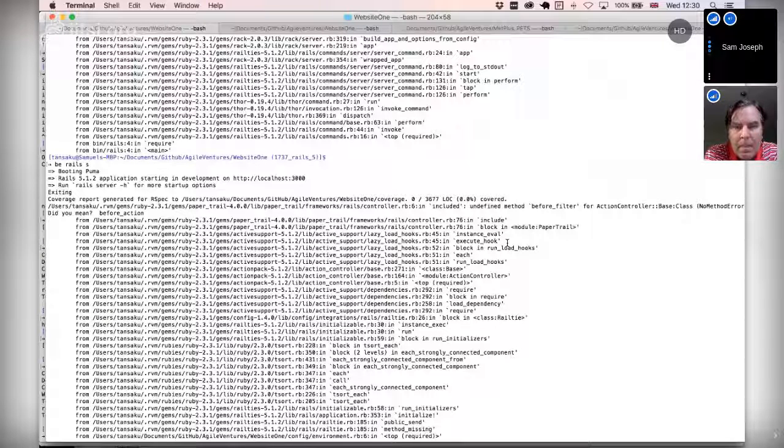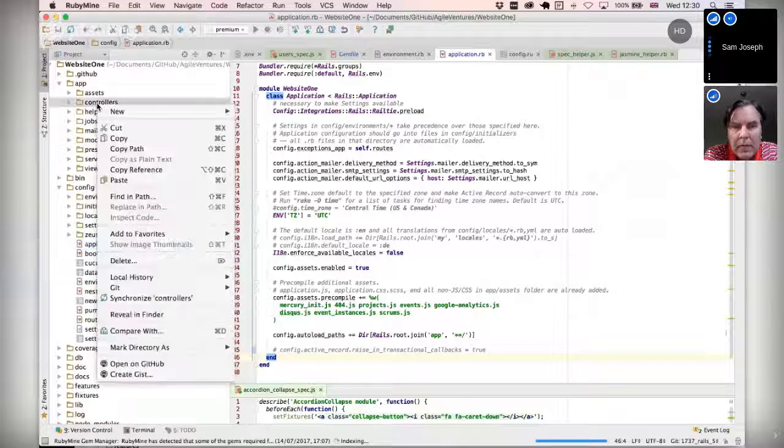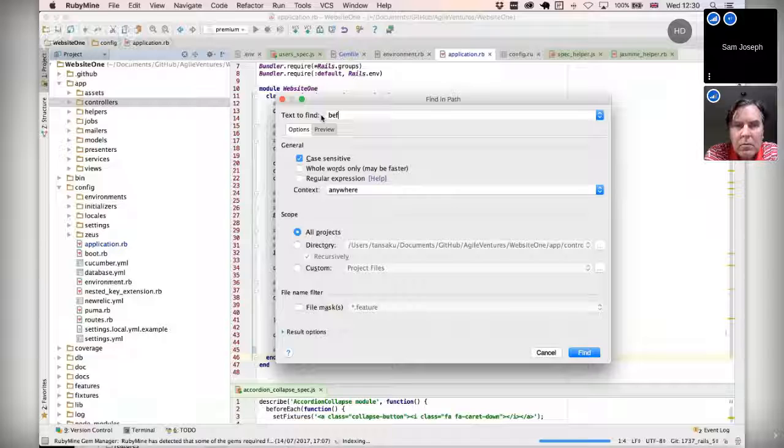So we've resolved that previous error, and now we've got undefined method before_filter. I think all of the before filters are now not supported, so in the controllers we would have to do a find in path. I think we would have to replace text to find everywhere where it's got before filter options. Can I give me a replace option?